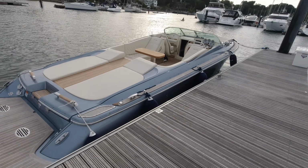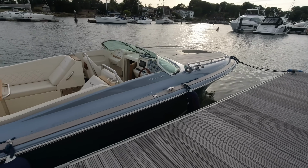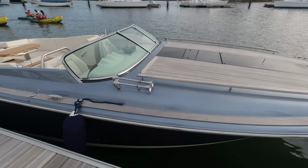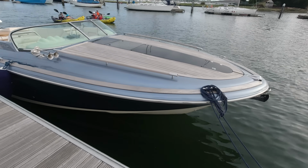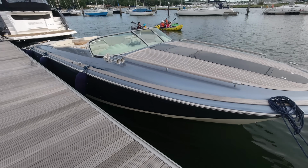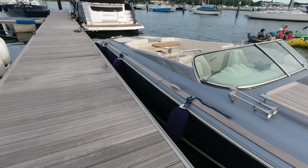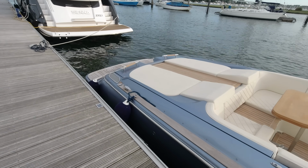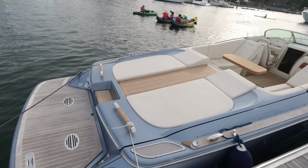34 feet, which in new money is 10.4 meters, tip to tip. Absolutely stunning looking boat. Chris Craft heritage, been around for a long time, well over 150 years. Drop dead gorgeous looks. Powered by a pair of throaty V8 petrol engines. We've got 2 beds in the cabin and a small enclosed bathroom. I'd say it's an all-in-one ultimate weekender come boys' toy.